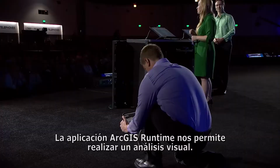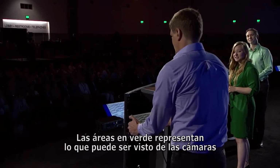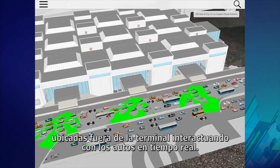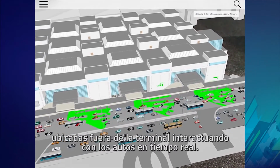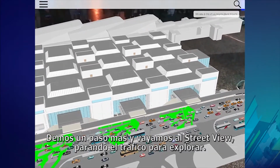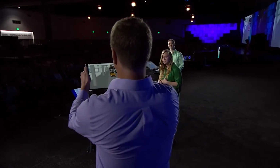The ArcGIS Runtime application allows us to perform a viewshed analysis. The areas in green represent what can be seen from the cameras placed outside of the terminal, interacting with the cars in the scene in real time. Let's take it a step further and drop down to Street View, stopping traffic to explore.